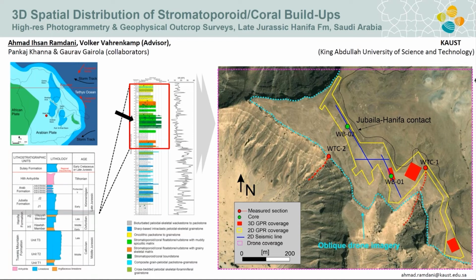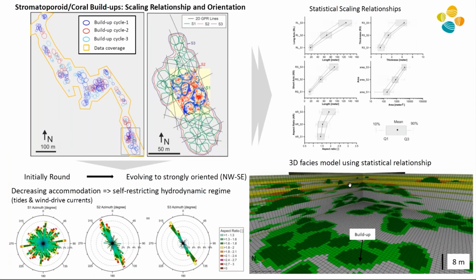So if you go to the next slide, this is a snapshot of the results, where we observe a scaling relationship and self-organization of the buildups. We identify 3 distinct scaling organizations of the buildups, presented here, with the statistical summary to your right. As you can see in this rose diagram, the buildups are initially meter-scale half-spherical, which then congregate in time into tens to hundreds of meter-scale pseudo-ellipsoids with a strong orientation. And the larger the buildups are, the more strongly oriented they are, which is potentially caused by the influence of a hydrodynamic regime, which then self-restricts the growth orientation of the buildups.